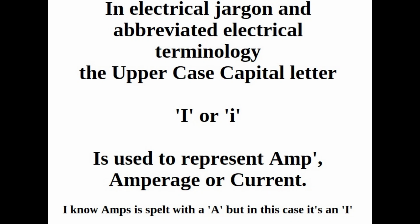In short, watts are a calculation of volts times amps, or amps times volts. I'm going to point out here that in the electrical world, amps are often represented by the letter I, usually a capital I. I know amps are spelt with an A, but for some reason in electrical jargon the convention is to use the letter I. I believe it's a continental or French thing. Ooh la la. Please see my number 3 electricity basics tutorial.